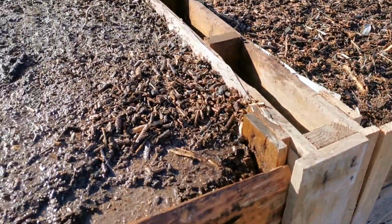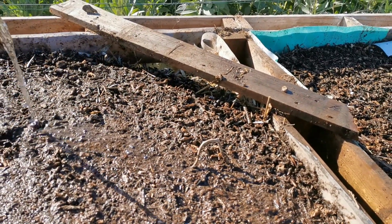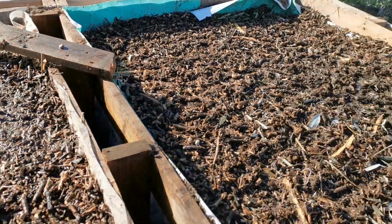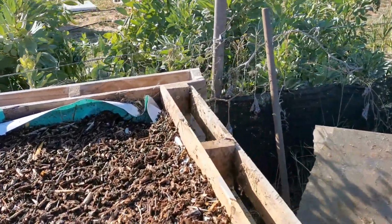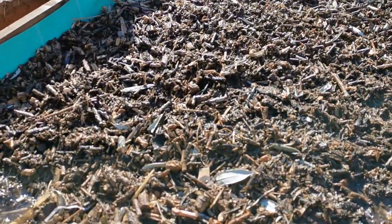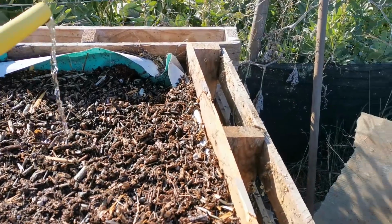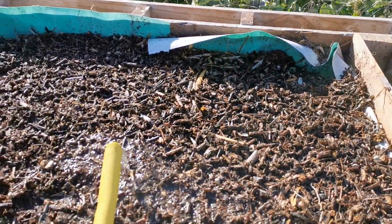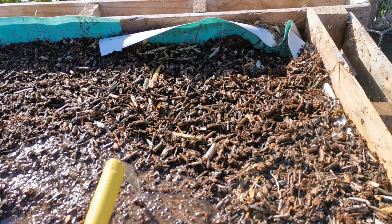Both bins are full. Just trying to get a bit of water in them. Been watering for half an hour now. I didn't video me filling them. To be honest, it was pretty unpleasant. And the smell they're giving off is enough to rival anything the pig farmer on the horizon there does.